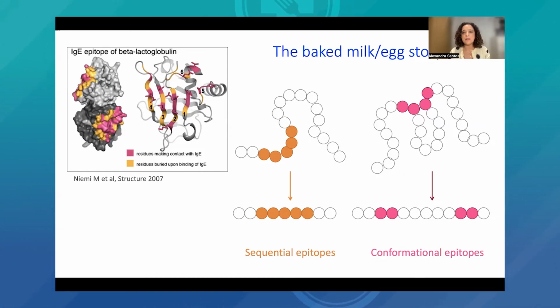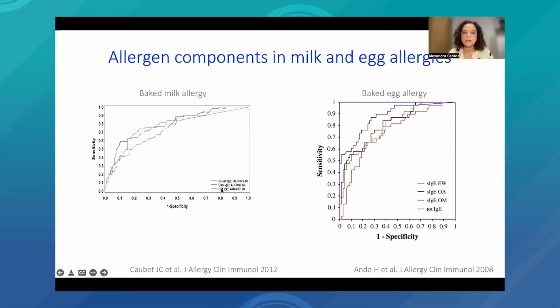What happens is that these conformational epitopes, which are parts of the allergen that come together when the protein is in its natural form, are broken down when the food is cooked. They can be identified in some individual proteins within milk and egg. So, for example, one of these proteins is casein, which is a thermoresistant protein, so it's more resistant to temperature than other proteins within cow's milk.